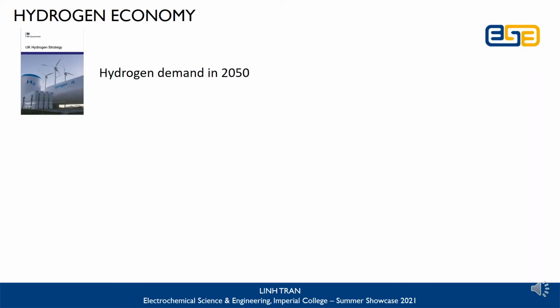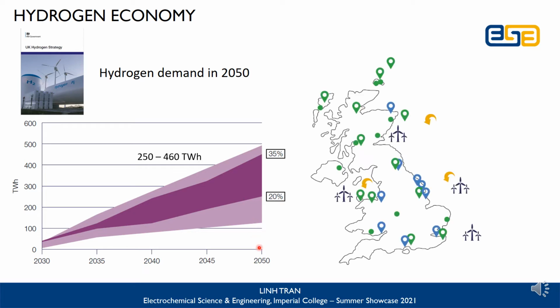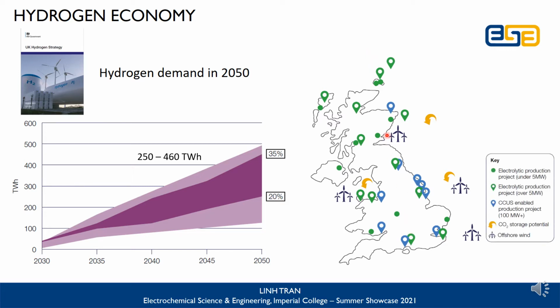To begin with, the hydrogen demand in 2050 is projected to increase up to 20 to 35% of the total energy landscape, which accounts for 460 gigawatt-hours. Now, green hydrogen from water splitting is a convenient way to store renewable energy. The technology is so ready and flexible that it can be implemented at limited scale across the country.